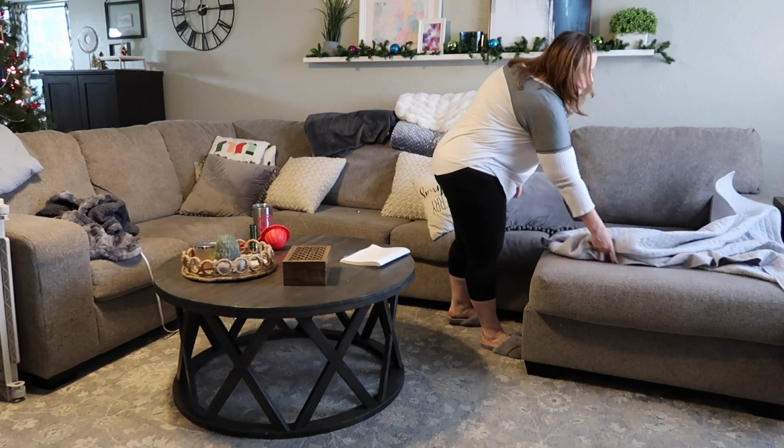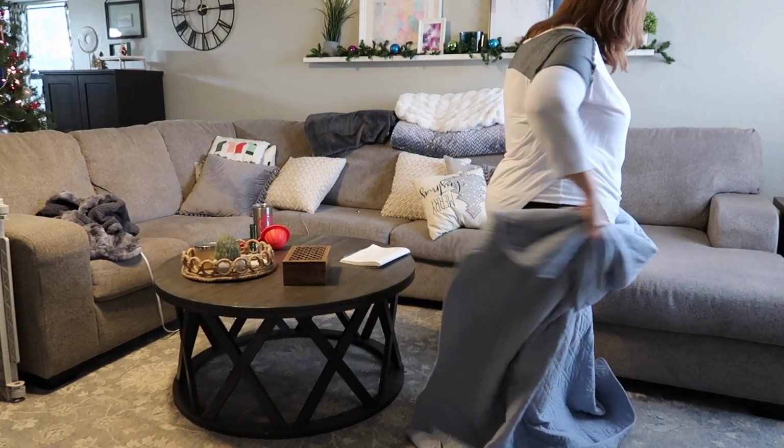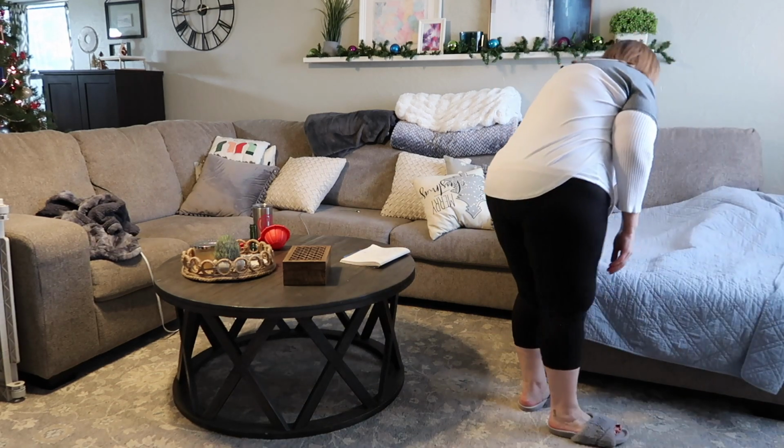I'm just going to do my weekly switch out of the blanket here I put on the couch to keep the dog hair from getting all over my couch.